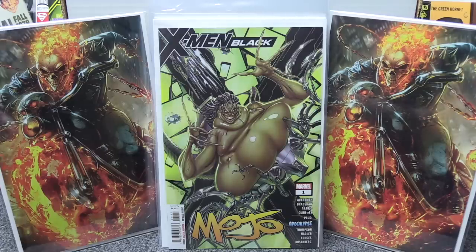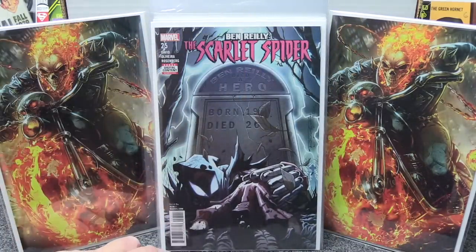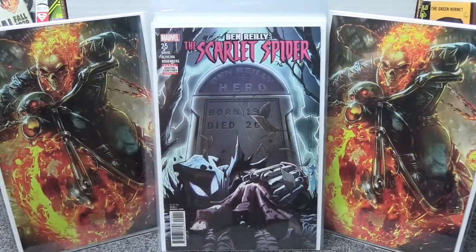But anyways, Scarlet Spider #25. I believe that's the last issue in that run, so I grabbed that. And I like covers where they have the tombstones in the background. They look really cool, so I grabbed that one for sure.